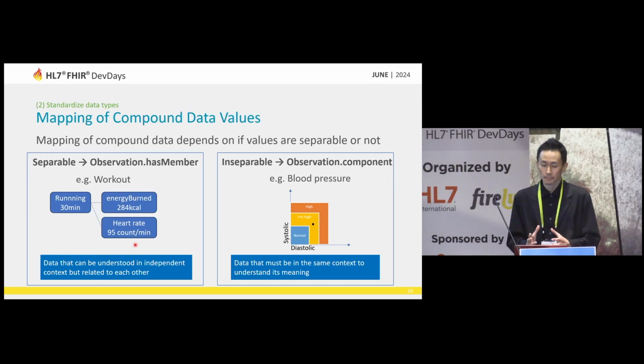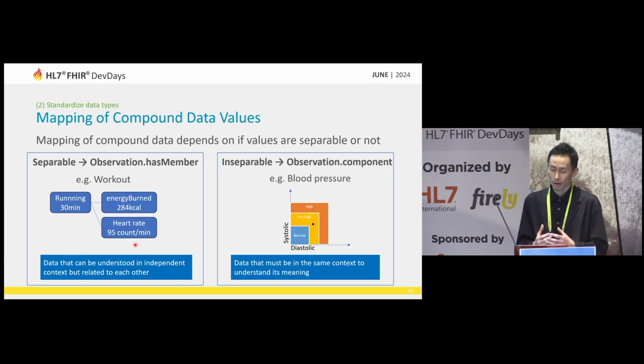Mapping of the compound data depends on whether values are separable or not. Separable means data that can be understood in independent context but related to each other. This case maps to observation has member. Inseparable means data that must be in the same context to understand its meaning. So this case maps to observation component.